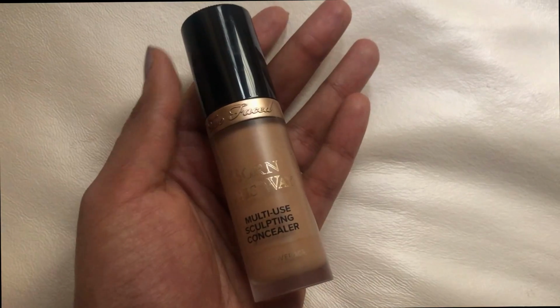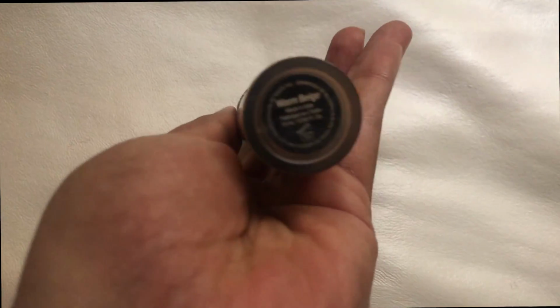Okay, so another full coverage one is Born This Way from Too Faced. Now Too Faced is available at Nykaa. This is the multi-use sculpting concealer. I'm in the shade Warm Beige, and you have seen me use this multiple times, even on my IGTV stories. Anytime I do a makeup video, I'm using this, okay? This is so full coverage and so perfect.